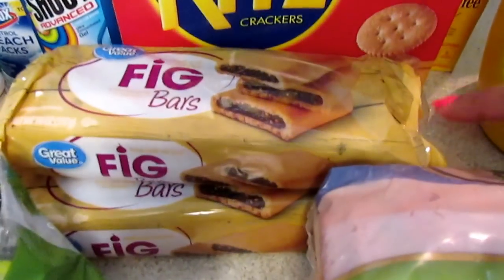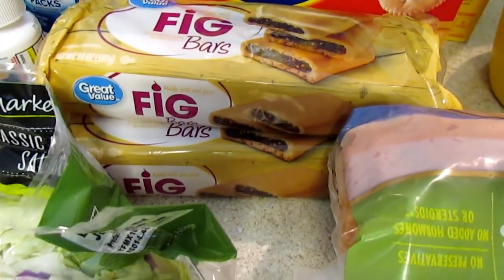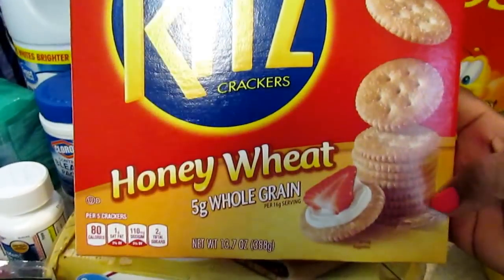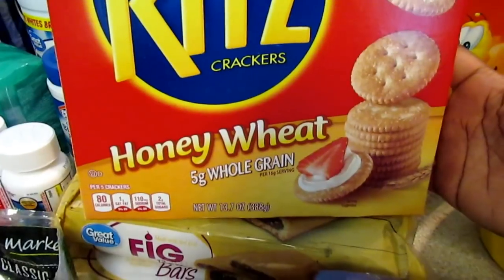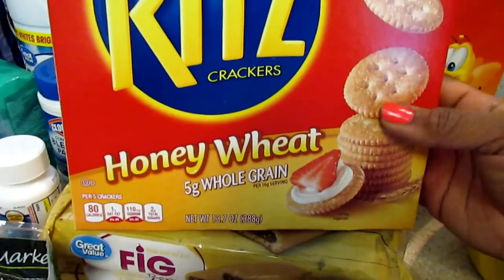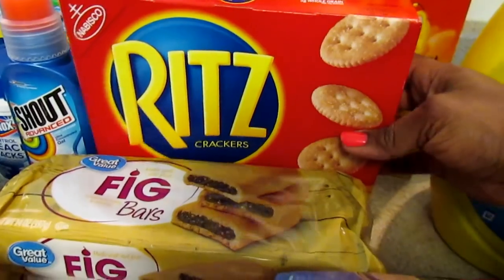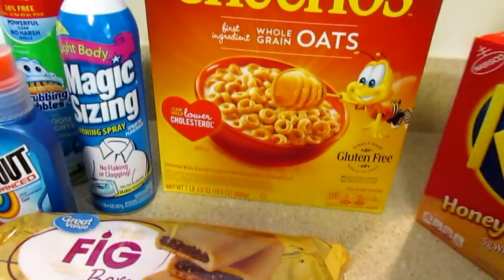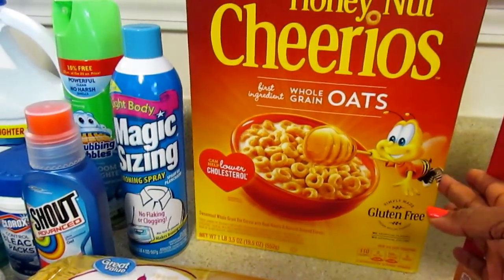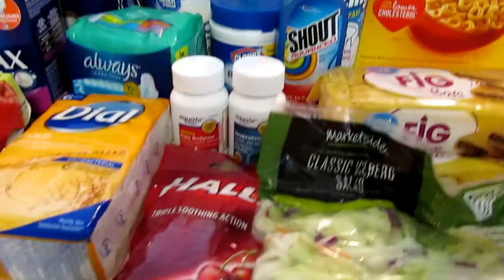And I picked up some fig bars, and what I'm going to do is put these in little bags for the boys and make some kind of snacks for them. Also, they like the honey wheat Ritz crackers. Jason likes these, and they almost taste like cookies. You put peanut butter on Ritz crackers, so all of them like this. I probably should have looked to see if they had a value pack. And then also the honey nut Cheerios. I'm going to put these in little baggies for Saya before the crew get to them, because they'll kill that box within a couple of days or a day.